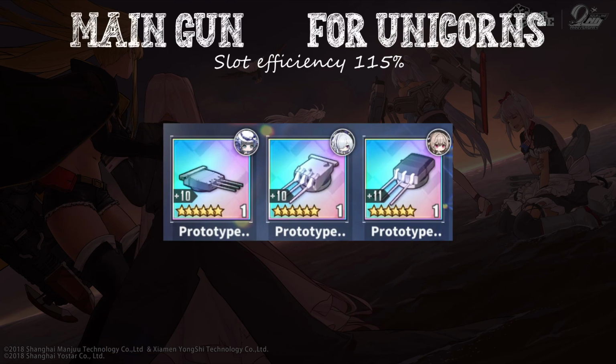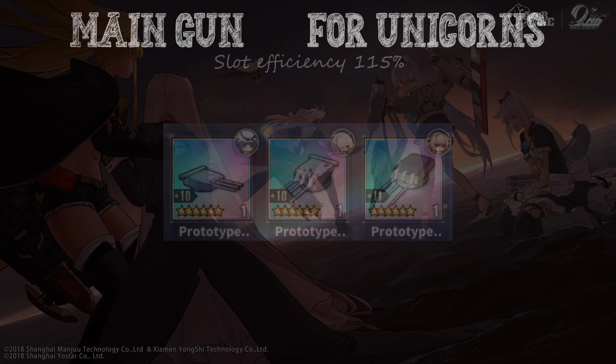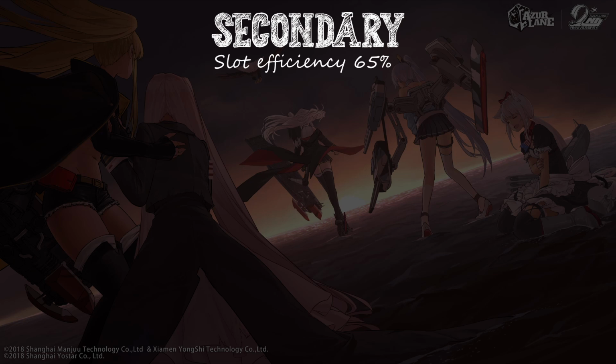Else you can always use any of the 3 UR rainbow guns if you wish, that is, if you have extras lying around. For her secondaries, well, there's not much you can do with the 65% efficiency, it will suck whatever you do with them.